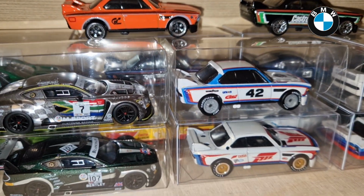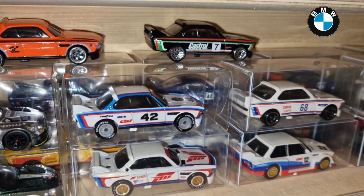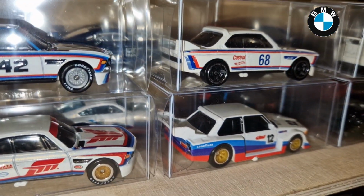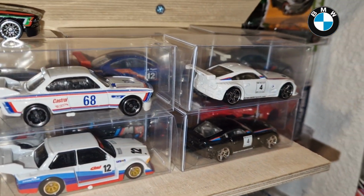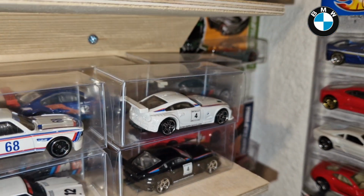As you can see from the CSL BMW, we got many different versions, such as the street version as well as in various racing liveries. Then there is this nice looking 320 Group 5 from Hot Wheels. And on the right some Z3 GT3 and M3 GT2 in the back.